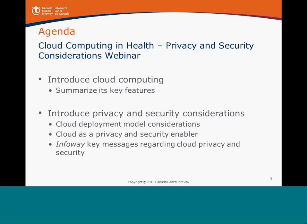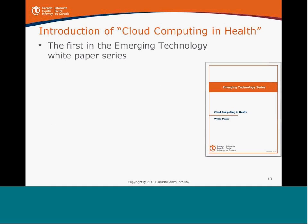Today, what we'd like to do is start off with a brief summary of what is cloud computing, but we'll look at that in the context of privacy and security aspects. We'll talk about the privacy and security considerations related to cloud deployment models. We'll also look at cloud as a privacy and security enabler, which is an interesting trend and a welcome trend that we're seeing. And we'll close with a couple of key messages regarding cloud privacy and security.